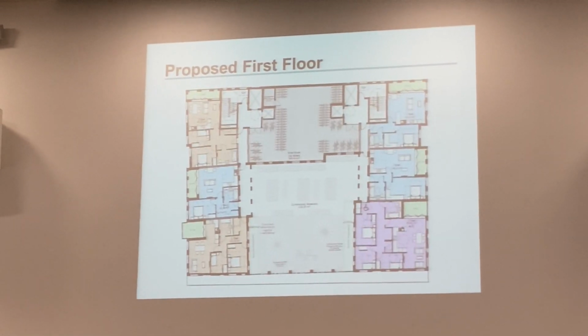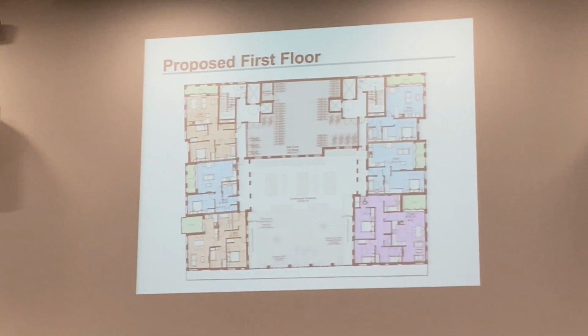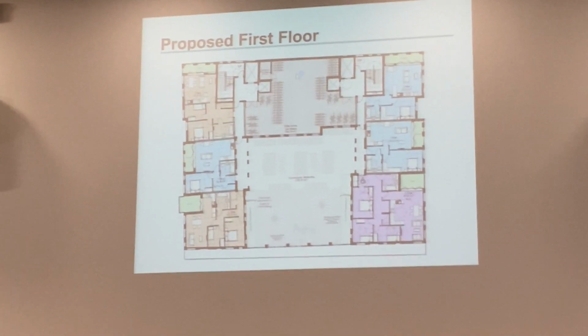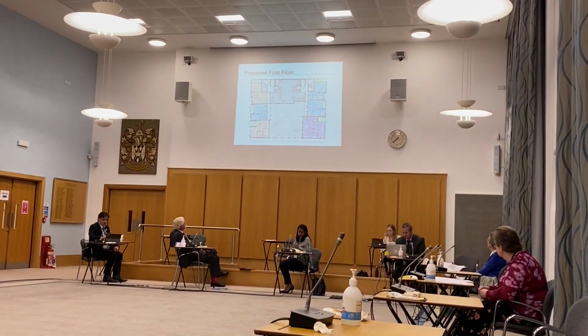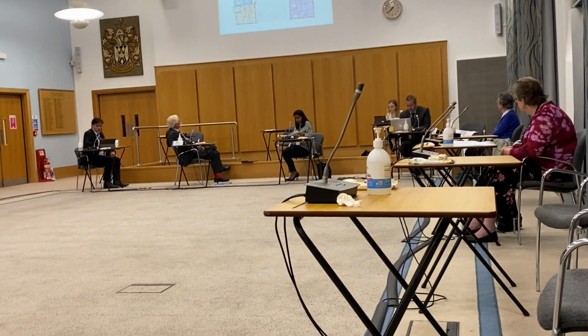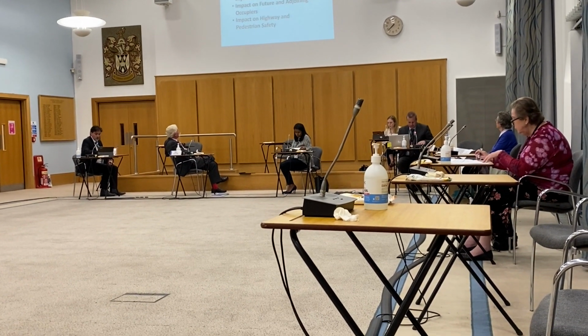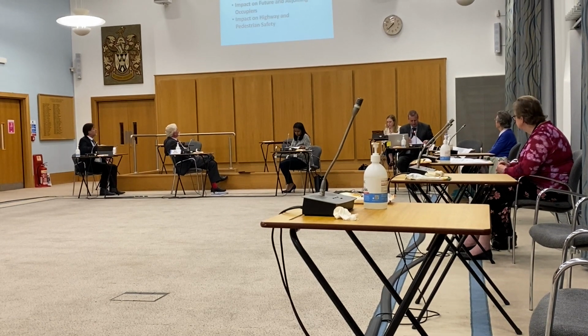So I'll go through all the floor plans because they're relatively similar, and I'll come back to them in due course. There's a quite significant amount of bike storage being provided at the first floor. So second floor, they do repeat as they obviously go up.